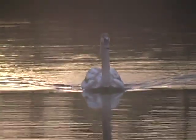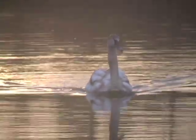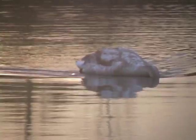This was the last shot I took of the swans born this year. The other three had already disappeared, and this one found a home somewhere else, since the parents have already staked out this spot.